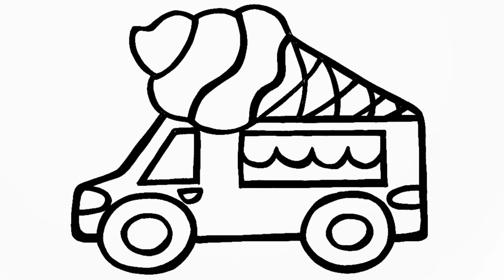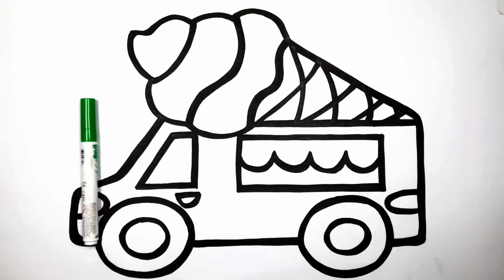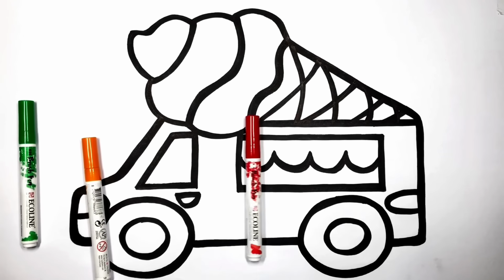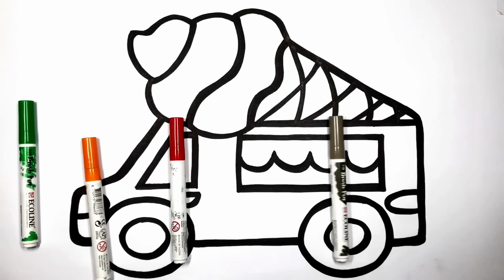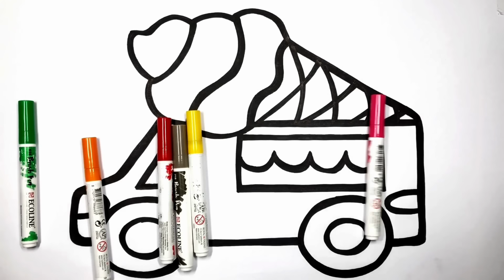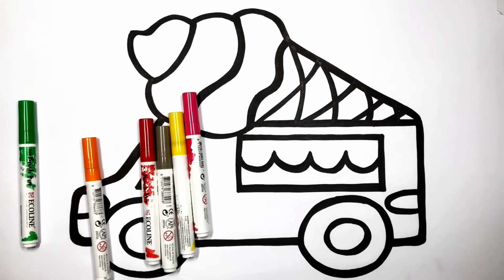Draw and paint an ice cream truck together. You will need green, orange, red, brown, yellow, light rose, and blue.